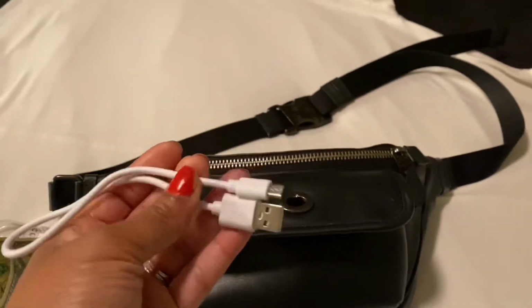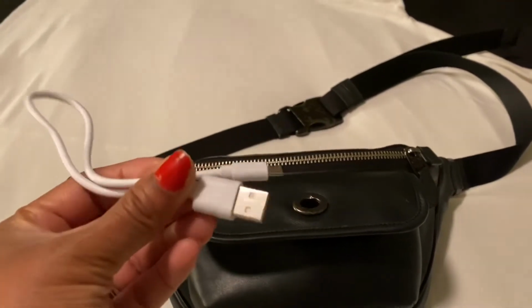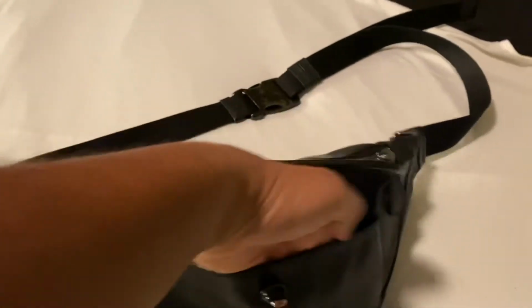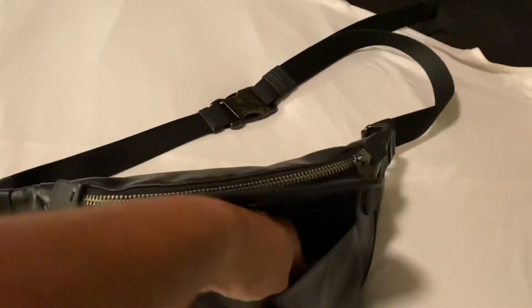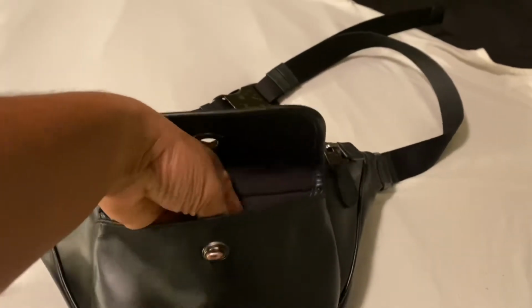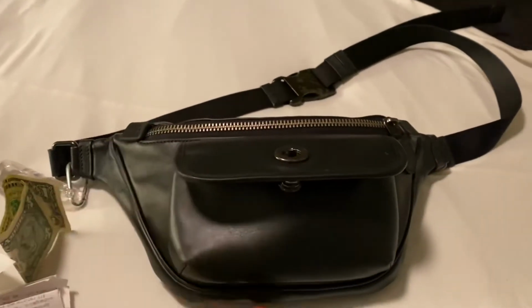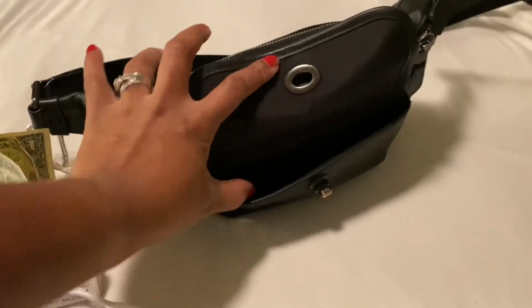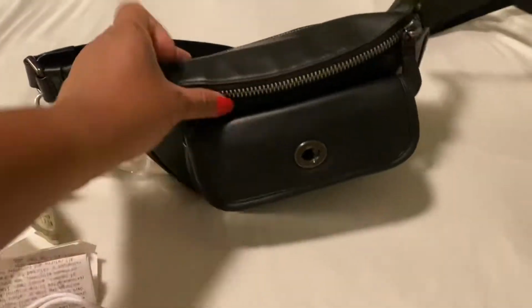This is a charger port, because I carry a portable charger, but it's in here. And then I have some loose coins. So that's what's in this first pouch. It's not super deep. I don't know if you guys can see that in there, but it's deep enough.